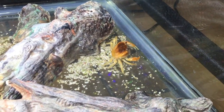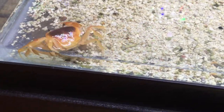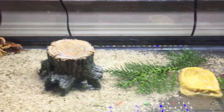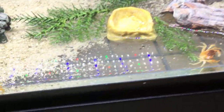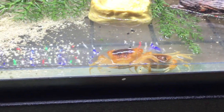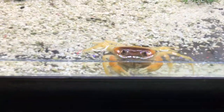Also, I believe there is a blue variant. Oh wait, I already did do a video on the blue variant, but yeah. Definitely a lot of crabs are in this pretty populated tank. By the way, these are all freshwater crabs, as you can tell, because of this.